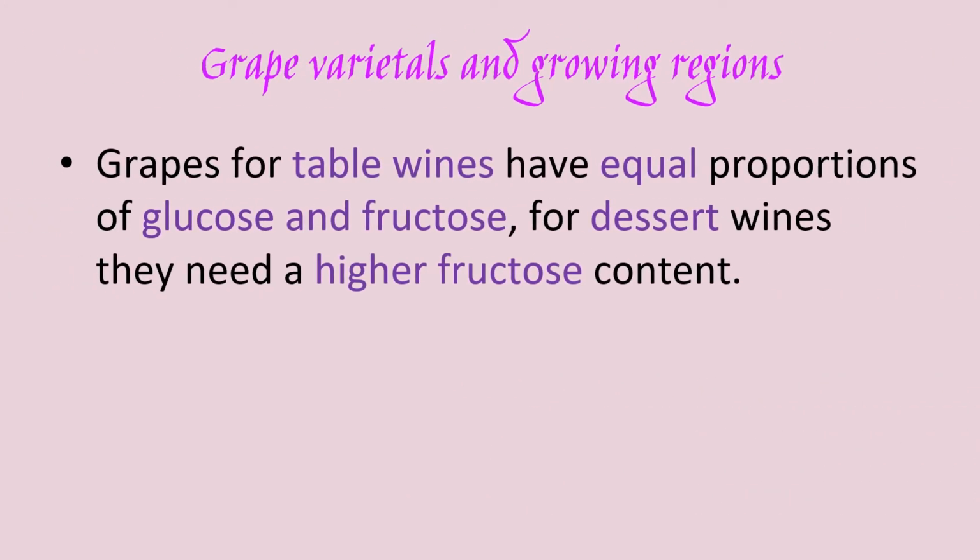Grapes for just general purpose called table wines usually have an equal proportion of the glucose and fructose sugars, making a nice balanced, smooth, sweet, because Romans like sweet, wine. But if you want to make dessert wines, they want a higher proportion of fructose to glucose. There, we've been good and technical.